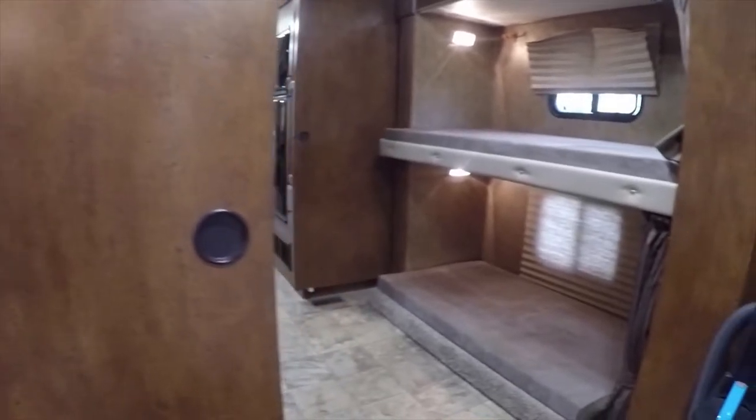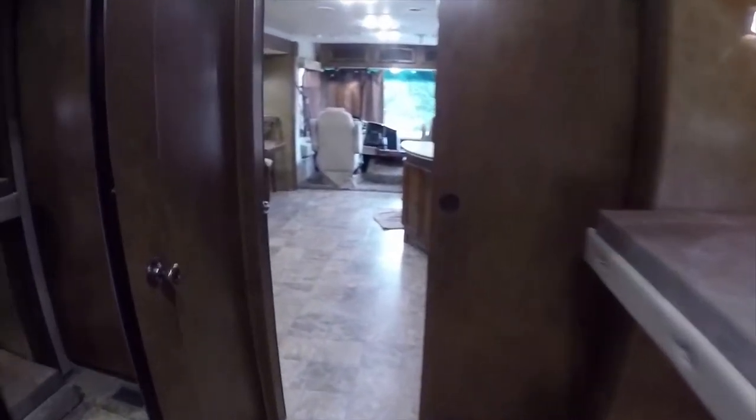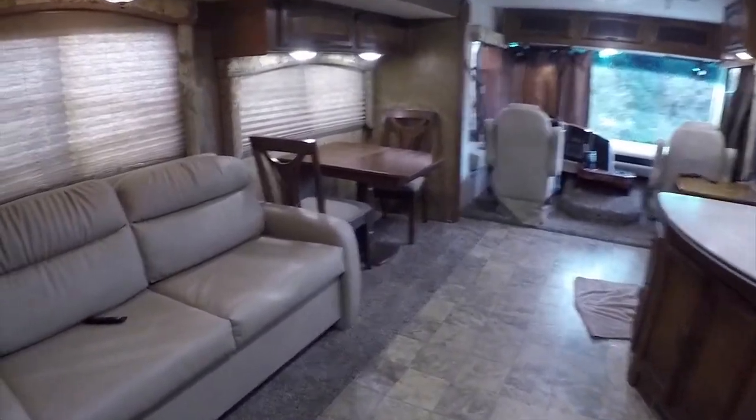But these compartment doors are wood, as I mentioned. They give you real privacy in the bedroom. And then they have the locking pins so you can secure them in place. So there's two sets of doors here. It's really nice. The toilet in the restroom is a porcelain toilet.